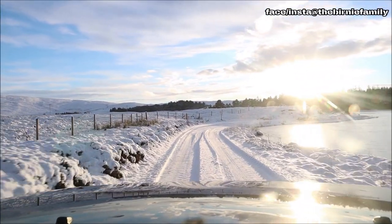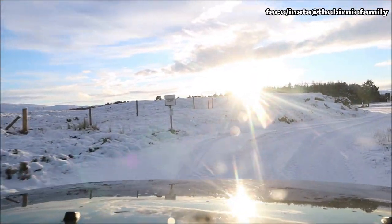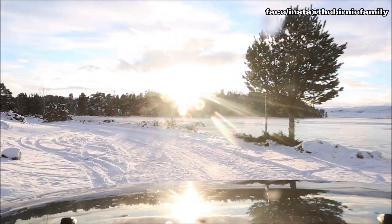We'll soon find out. Oh gosh, it's fun. If Dad doesn't fall through, then we can definitely. You can see some patches though, can't you? That are different colours. Yeah, they're probably just where there was a lot of fishing.